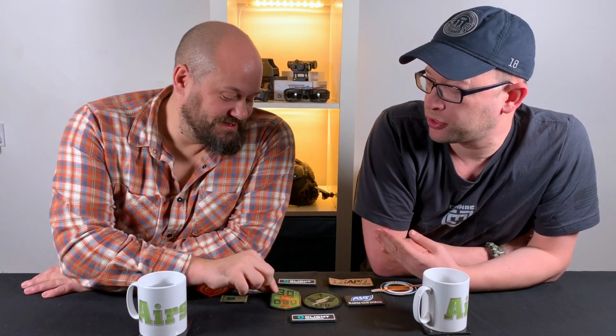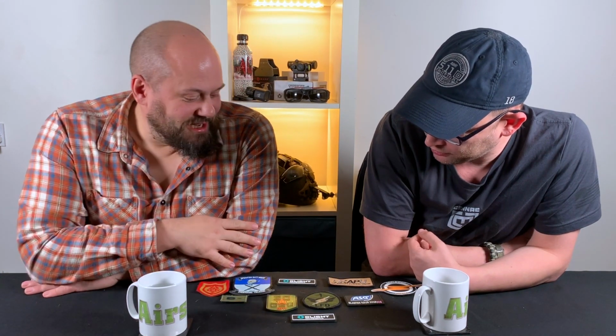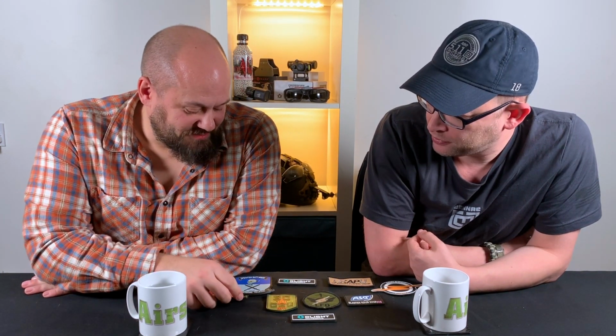Patches are something you've never really been that much of a collector of. You're amassing a collection now, souvenir patches. It's a bit bizarre, isn't it? Because I'm not really into patches that much, but it just seems to happen as I've gone along. And half of these are things that people have sent me. I like patches as souvenir patches.